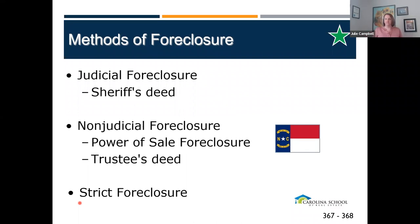Another question came in. The trustee is always the attorney involved? The word always makes me nervous, but yes. The lender will have a trustee, and the trustee is going to be an attorney handling the affairs, because they're the ones that have that power to do so.